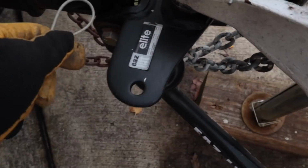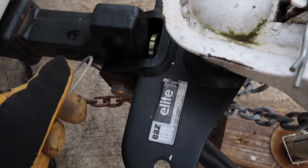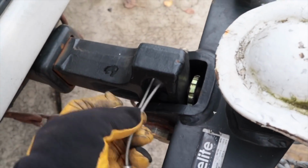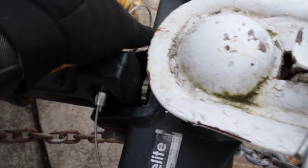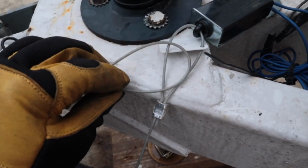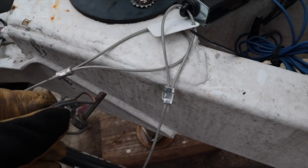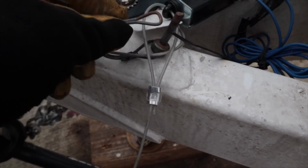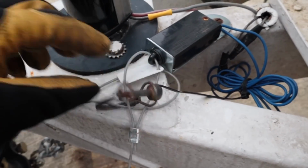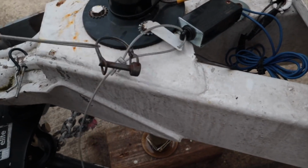Now, as far as my emergency brake goes, I like to just pick the closest point here to my hitch, and most of the modern hitches have some sort of hole in them or something, and I just run the emergency brake through that cable, and then reattach it up here with your pin. Go up and through. And now you're hooked up.